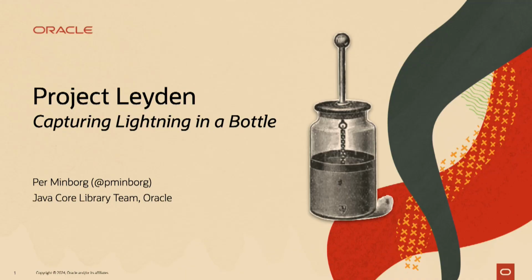Capturing lightning in a bottle sounds exciting. So is it possible to reduce the startup time of your application today and cut it in half? And is it possible in the future to maybe reduce the startup time by an order of magnitude? I'm Per, and I work in the core Java library team at Oracle.